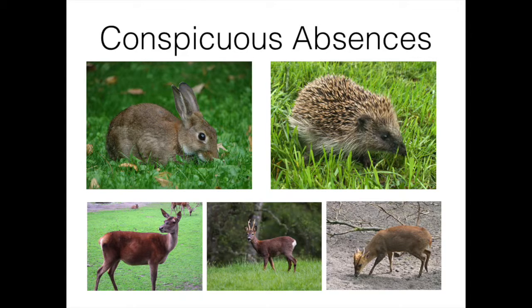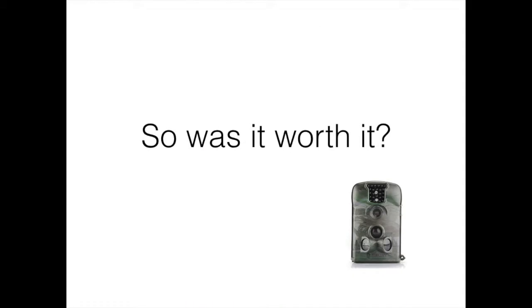Interestingly, these chaps are missing. Now, the rabbits and the hedgehogs, probably they're not around because there's a lot of evidence for their predators, like badgers and foxes, being about. The others, the deer, they are frequently seen in the area within a few hundred meters of where I live, but they're not there on the camera. That's because of fencing.